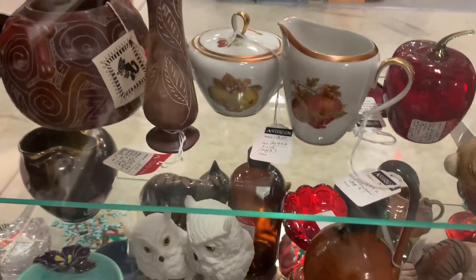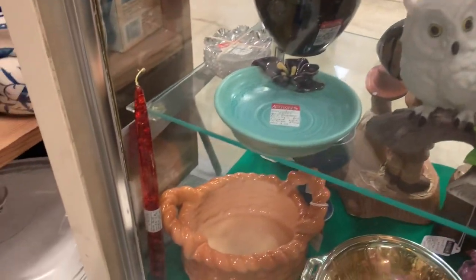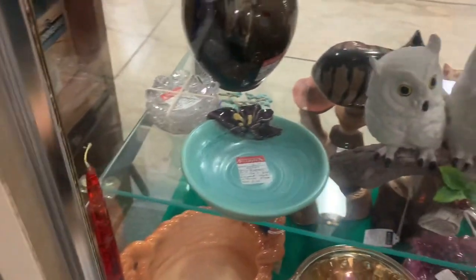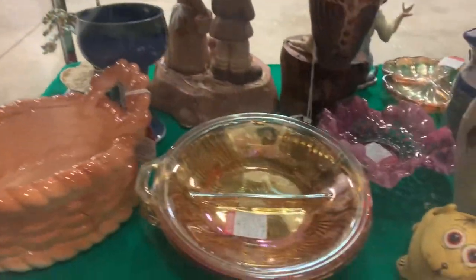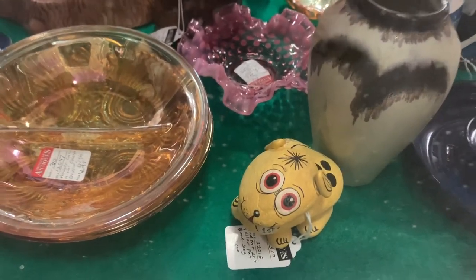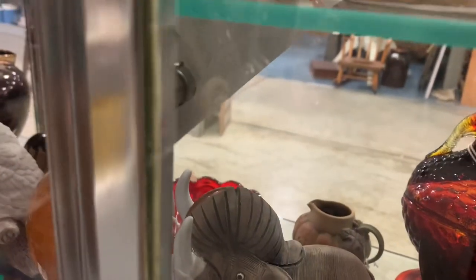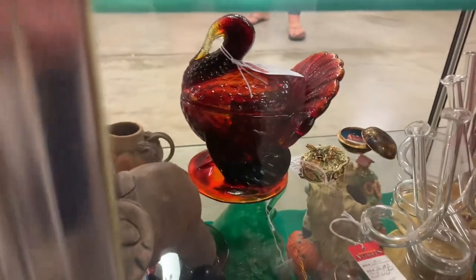I ran into Jeffrey and he's going to ring the bell for me to get in this case. There's several things that I think are cute, like this Lucite candle. There's a kitty cat, you can see his back there in the front, that I like. There's this little puppy dog, pet rock. And a Rinconada elephant. So yeah, we're going to get somebody to let us in here.